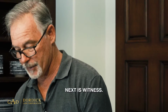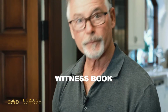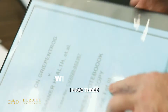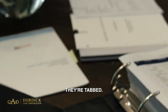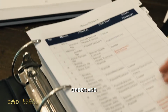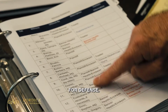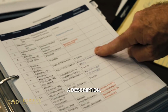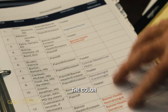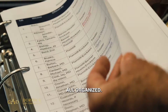Now, next is witness. So the witness book, it's a witness notebook. In this case, I have 3 like this. They're tabbed. Every one is a separate witness. I have them in alphabetical order, and I have who's offering it, plaintiff or defense, and then I have a description. Is it a treater, an expert? The color coding says whether it's plaintiff or defendant, and it's all organized.